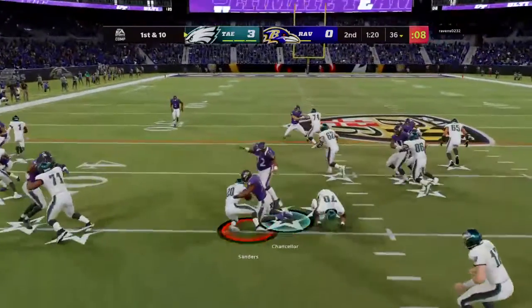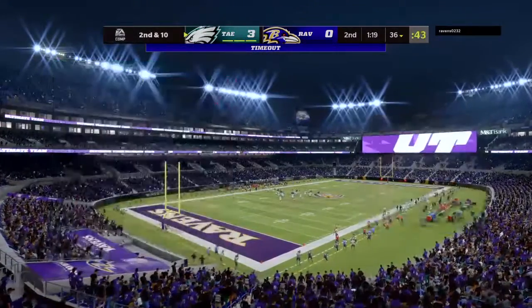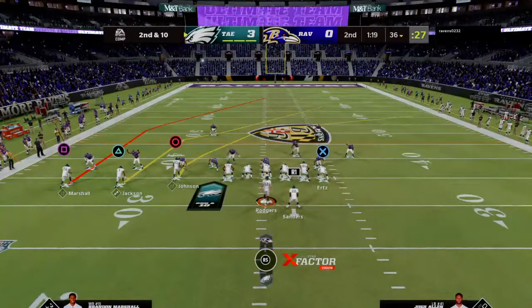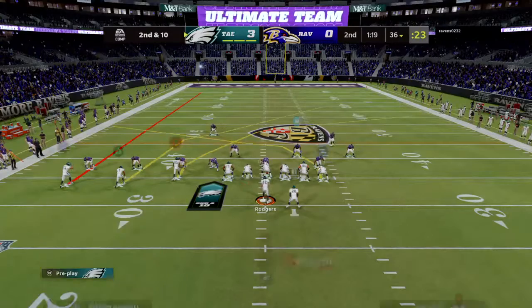They'll run on 1st down. Sanders. And he is met at the line of scrimmage, and he goes down right there. Ravens going to use their 3rd and final timeout as they'll talk things over prior to this upcoming 2nd down play.